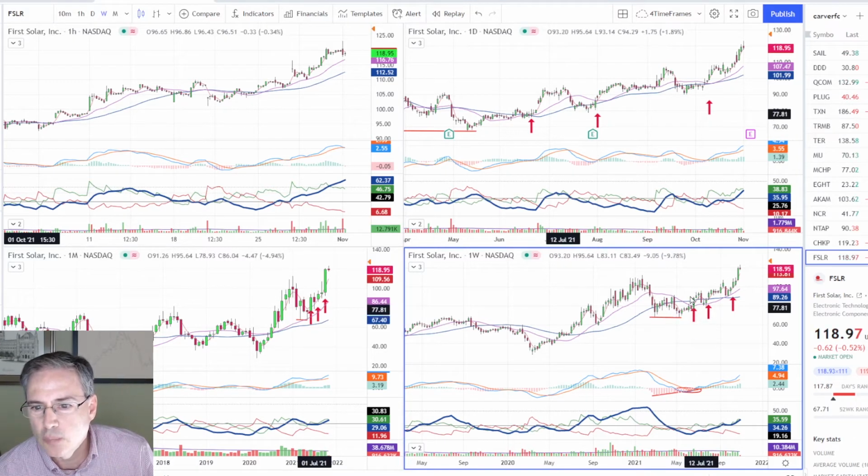So if you look at where this was a pinch play on the first pullback to the 18 on the weekly chart, it ended up being a pinch play, a zero line reversal on this time frame. So that's kind of how I would look at that.